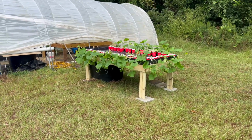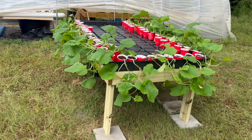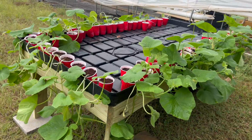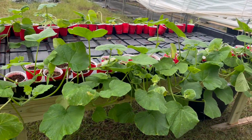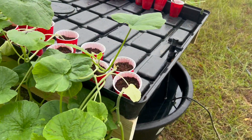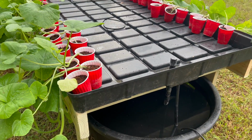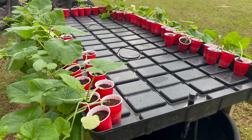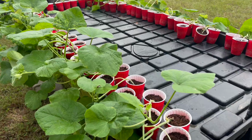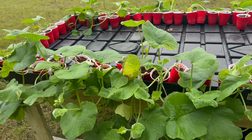Here's what the finished product looks like. It's got that 2x6 treated wood table, and you saw us seal the table, and it went really well. And we've got the reservoir right here with nutrients going in it, and it gives nutrients to these squash twice a day. So sometime around 7 in the morning and 2 o'clock in the afternoon.